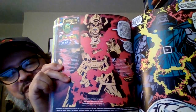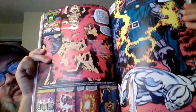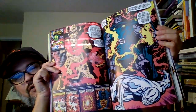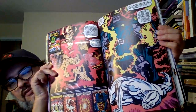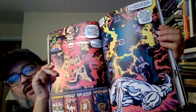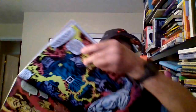Here's a Fantastic Four, an excellent representation of Galactus and Doctor Doom. There's Silver Surfer groveling before Doctor Doom. That was a great issue when Doom tricked the Surfer into thinking that Doom was benevolent, and he stole his cosmic surfboard, and then he tried to take over the Earth, and the Fantastic Four had to rally to stop Doctor Doom from doing that.